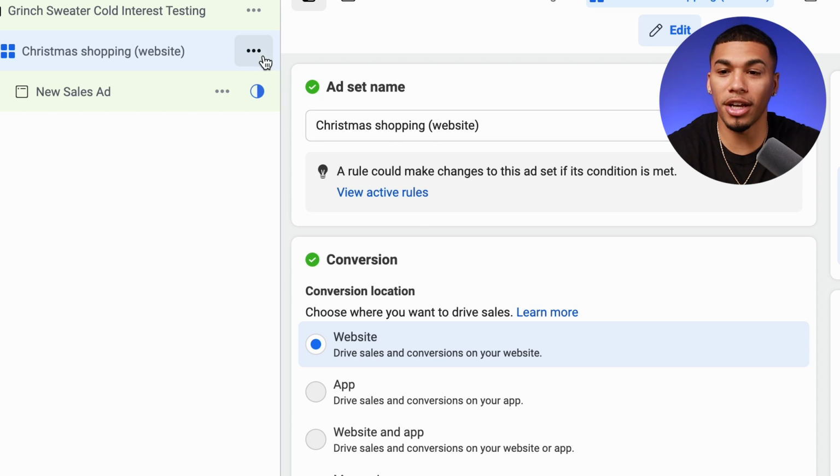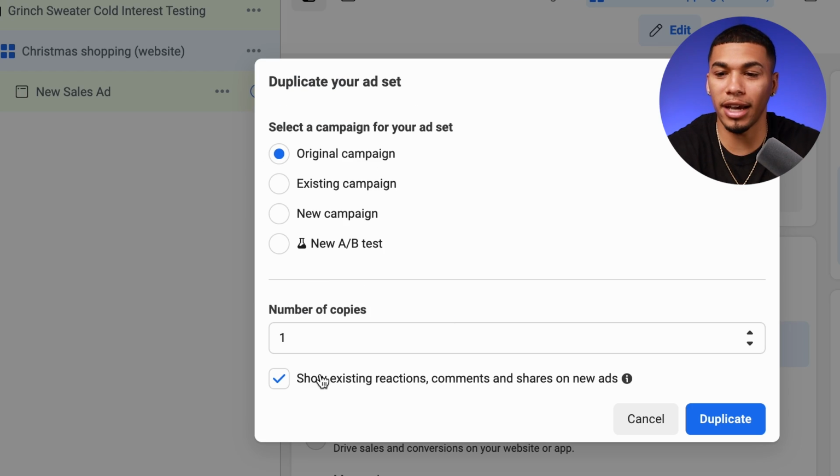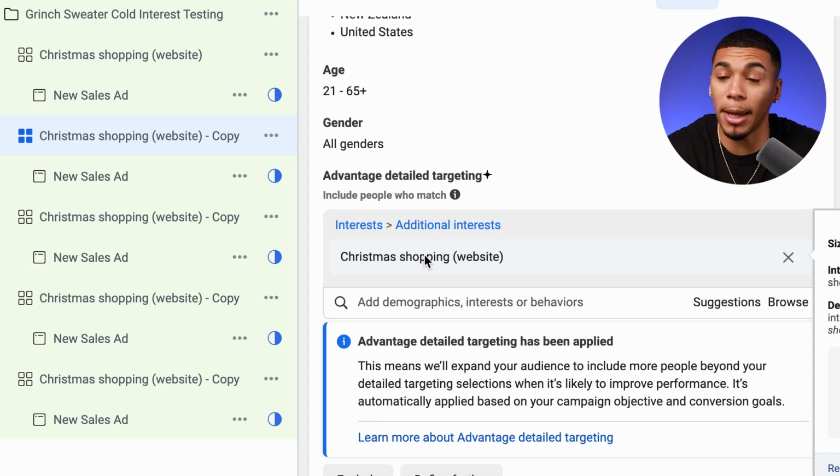So what I'm gonna do is I'm gonna go ahead and click on these 3 dots and click on duplicate, and then click number of copies and do 4. Because I already have 1, this is gonna equal out to 5. And the only thing I'm gonna do different here is I'm gonna input a different interest so I can target different people and see which one performs the best for me. I'm gonna go ahead and finish the rest of them and I'll be right back.